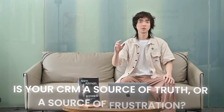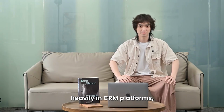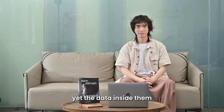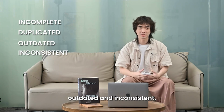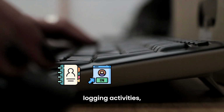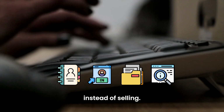Is your CRM a source of truth or source of frustration? Many sales teams invest heavily in CRM platforms, yet the data inside them is incomplete, duplicated, outdated, and inconsistent. Reps spend valuable time updating contacts, logging activities, fixing records, and searching for missing information instead of selling.